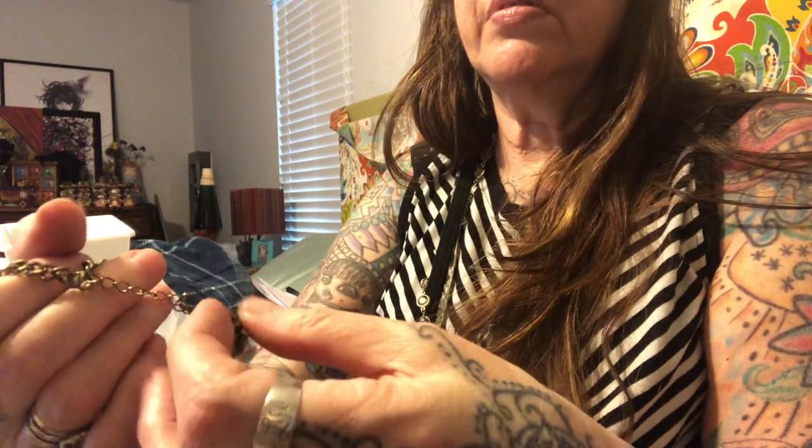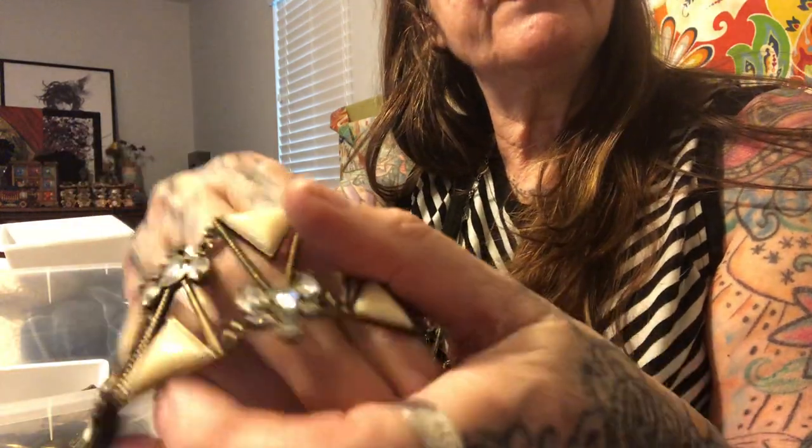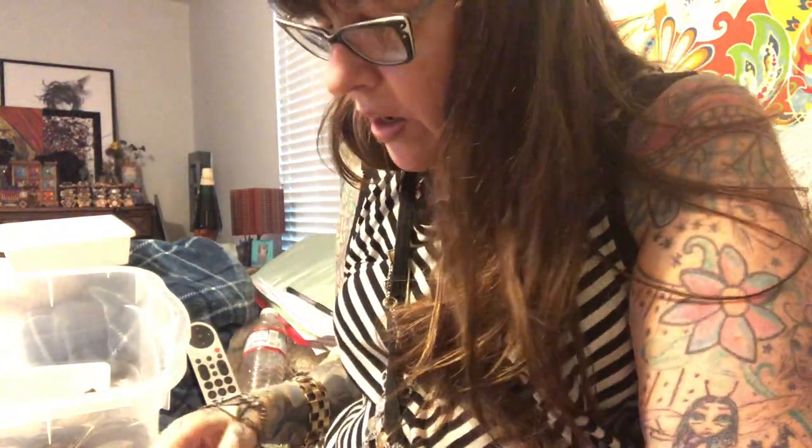It's just a pretty little statement, but delicate statement bracelet. It's making a little statement. It's saying, hi, I'm pretty. Can't you see how pretty I am? Not my favorite color, but I actually kind of love it. So I'll probably keep it. They only paid $15 for this lot.